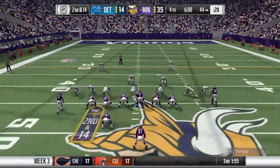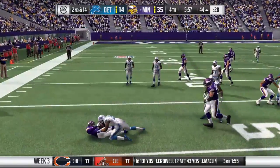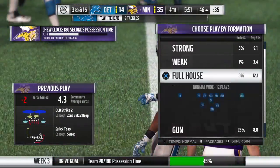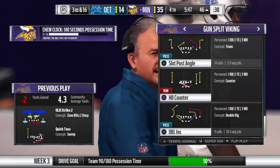They come up in an offset eye. On the toss, it's McKinnon, and this one goes nowhere. Losing yardage on the play back at the 46. He lost 2 there, and it's third down. The fourth quarter here, they've got the lead. They want to keep it on the ground.